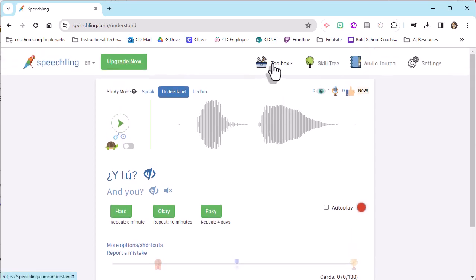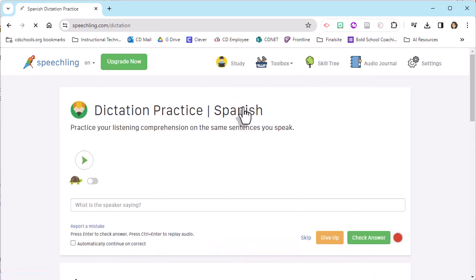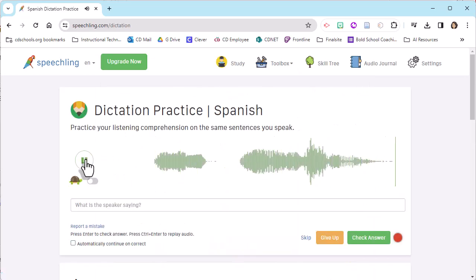There's also a toolbox, and this changes, whatever you have open does not show on the top, but in the toolbox then you can go to the dashboard. There's a dictation where you can type in what's being said.